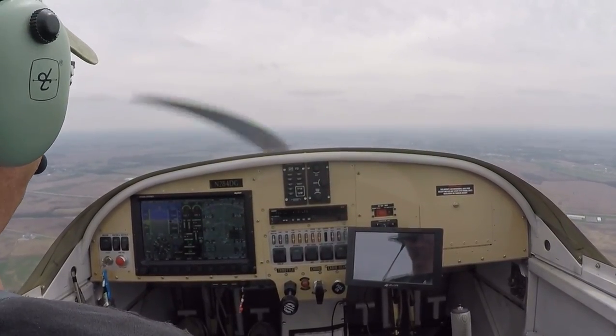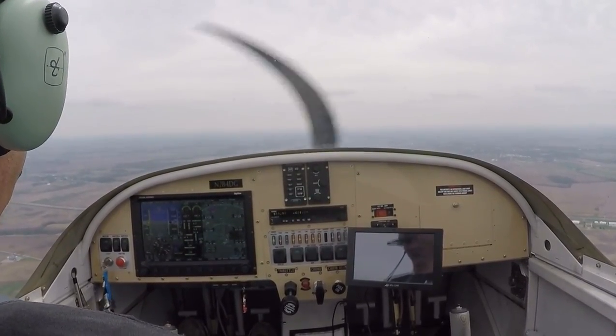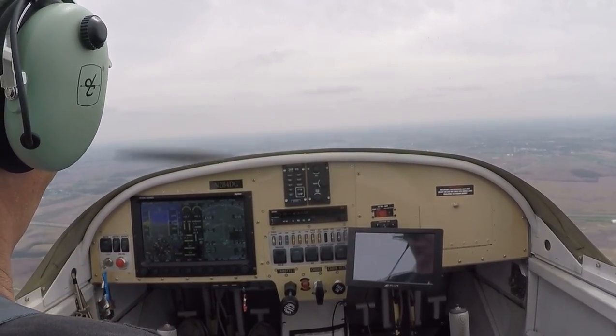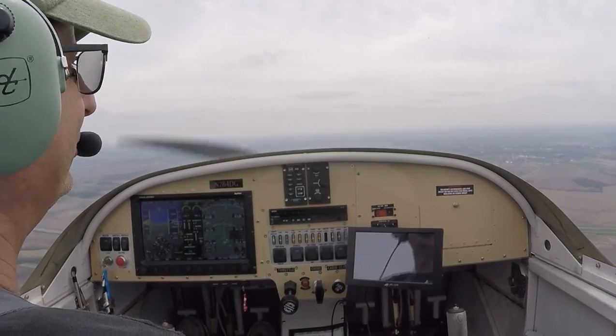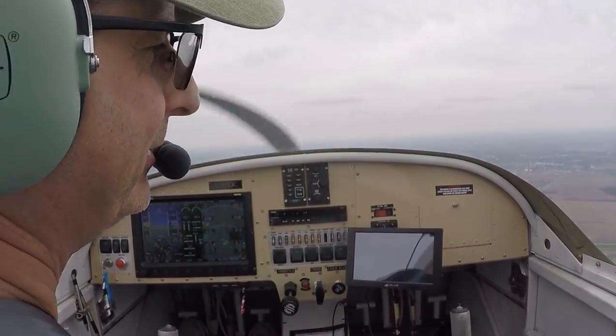One thing it doesn't tell me is distance to that line, distance to intercept the course. That's interesting. It knows it, it just doesn't present it anywhere. And I guess it would be useful. I don't know. Screen gets a little crowded maybe.